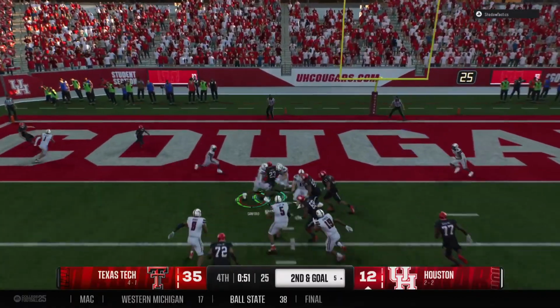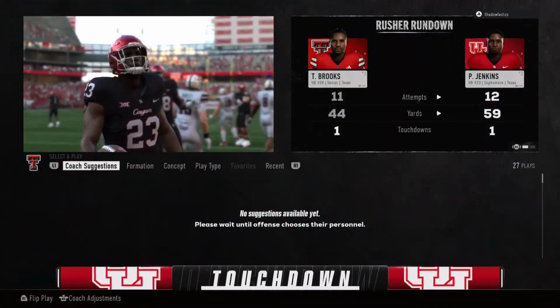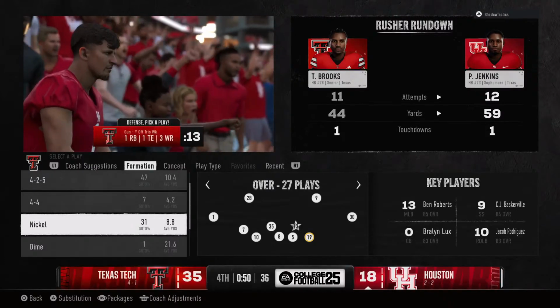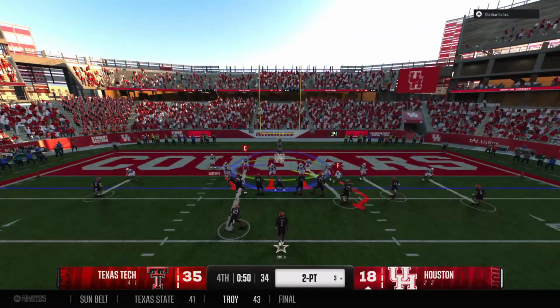The run up the middle, trying to steamroll his way in. And makes his way into the end zone. Touchdown, Cougars. And a nice touchdown, continuing to fight, continuing to play. This one, it's pretty much over. Down multiple possessions this late in the football game. It would take a miracle.